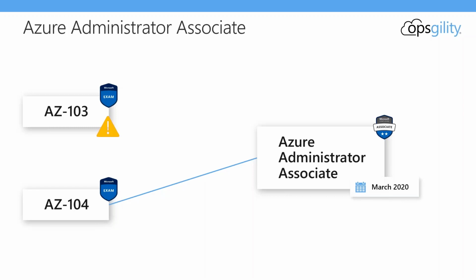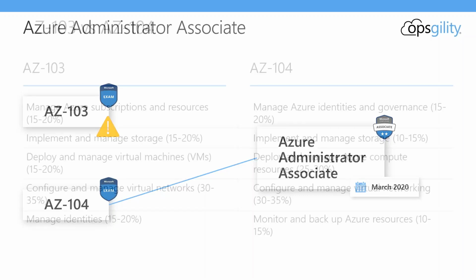Associate. The new AZ-104 exam is expected to be released in beta in March 2020. So late March 2020, we expect to see that exam drop for the new AZ-104, and that's going to start the clock for that 90-day turnover between the current exam and the new exam.